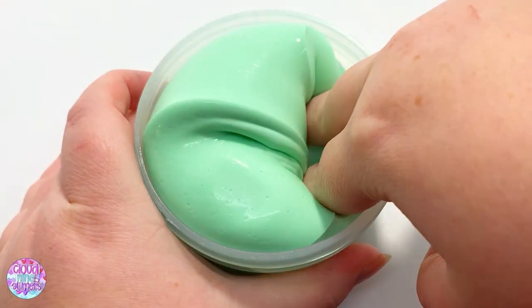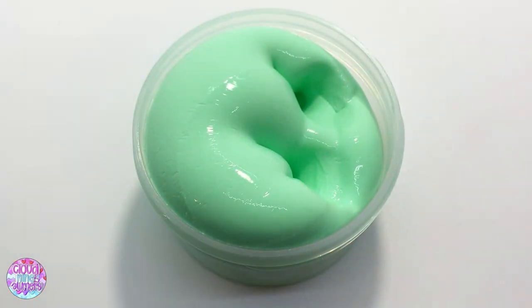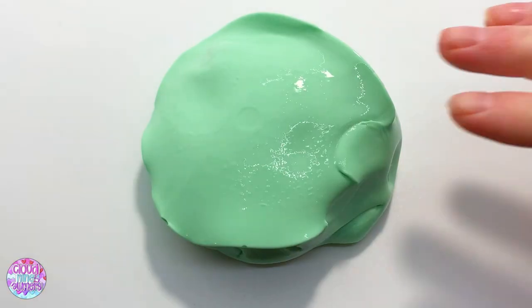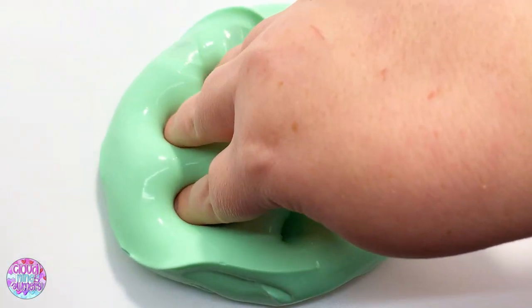Next, we have Let's Kick This Headache. So when researching headaches, I learned that peppermint was very helpful with reducing headaches. So this is scented like peppermint, but it's not too strong because obviously if you have a headache, you don't need something super strong making it worse.